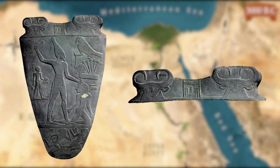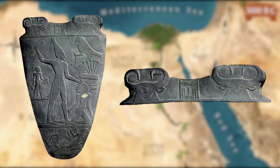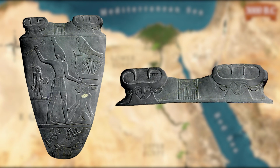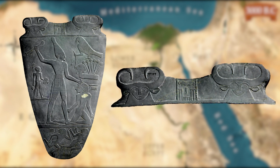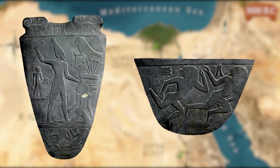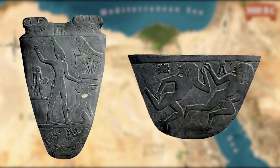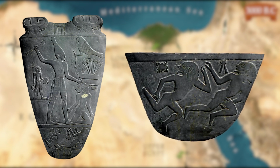At the top, we see 2 bull heads with human faces, believed to represent the cow goddess Bat, flanking the serekh. Hathor, who has many of the characteristics of Bat, is similarly depicted. In the final sequence, at the bottom, 2 naked men lie at his feet in a wall that might represent a city. Obviously, they were beaten to death and are now preyed on by insects.